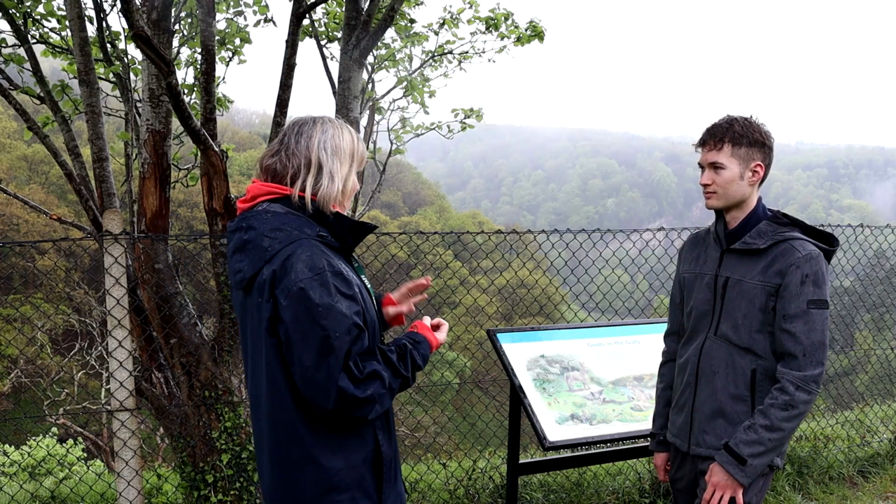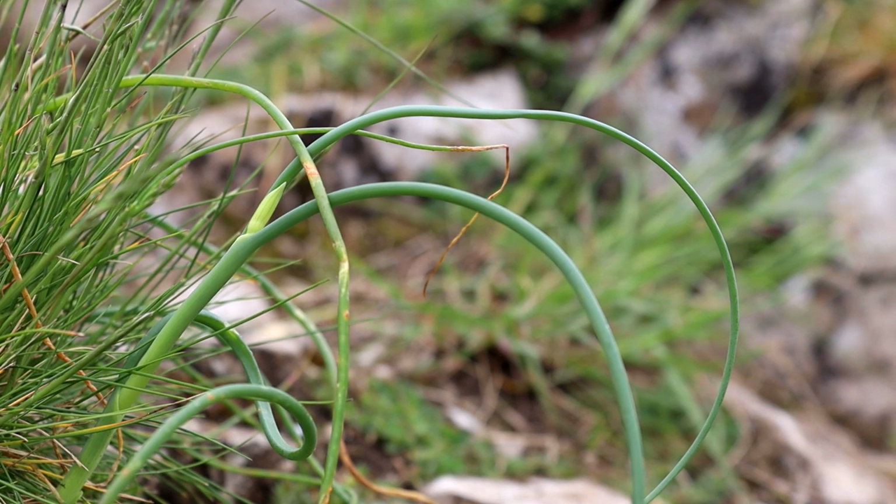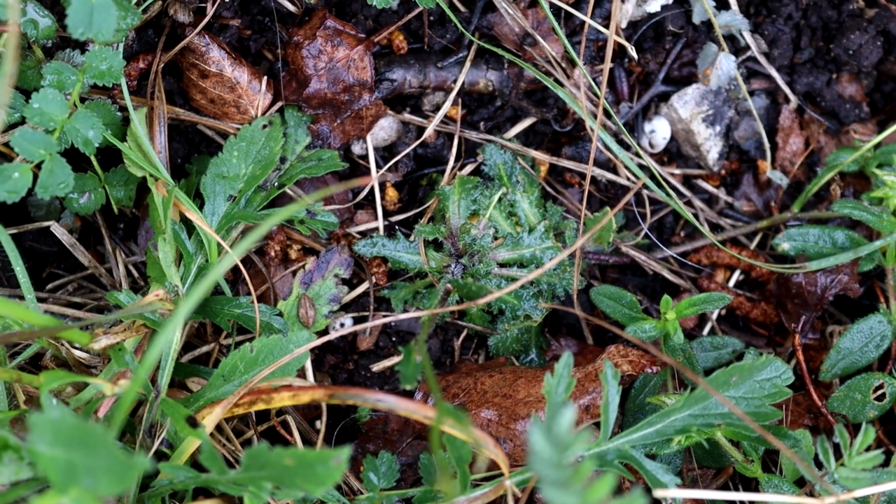So you will find plants such as the Bristol onion, otherwise known as the round-headed leek, and that is a nationally rare plant. It grows wild only here. It doesn't grow wild anywhere else in the UK. Wow. We have the Bristol rock cress, which is also nationally rare, but that's internationally quite rare as well. So that's a very special, very delicate plant.